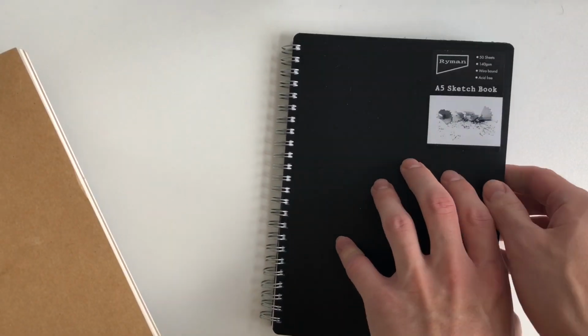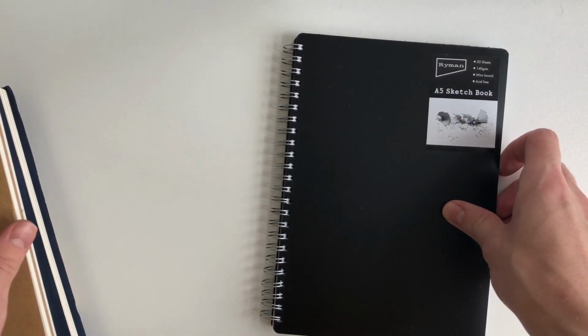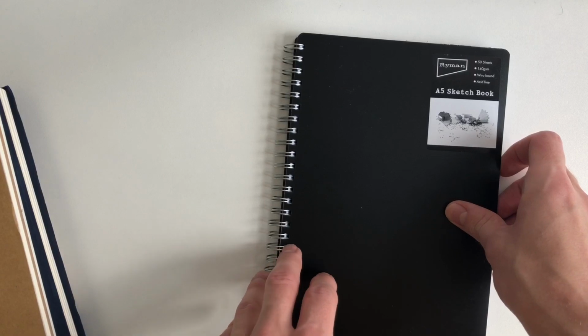So this is from Ryman. As you can see, I don't like to spend a lot of money on my sketchbooks because if I mess it up, I feel worse.